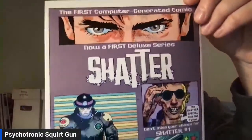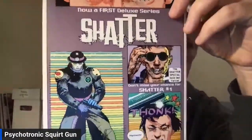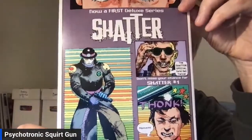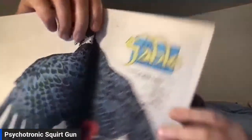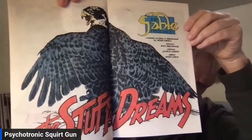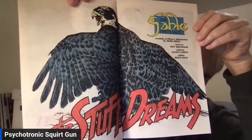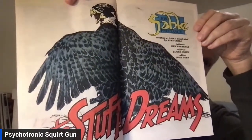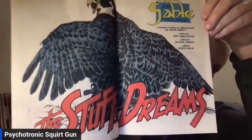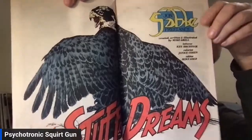They're advertising Shatter, which was the first computerized comic. So for all you speculators out there, you should be grabbing Shatter out of the dollar bins. Here's your Mike Grell splash page, you guys. Look at this, so freaking cool. You guys, these are all over the place in dollar bins, man. I got this for 50 cents. No, less than that.